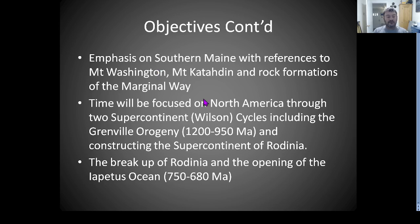All right. Furthermore, emphasis of this talk will be in southern Maine, with references to Mount Washington, Katahdin, and rock formations on the Marginal Way. They are connected.